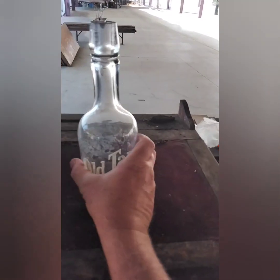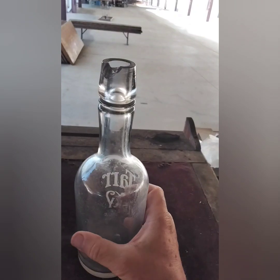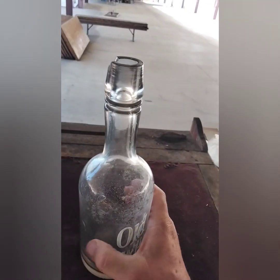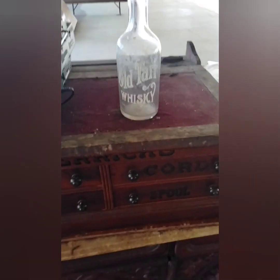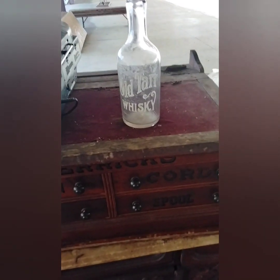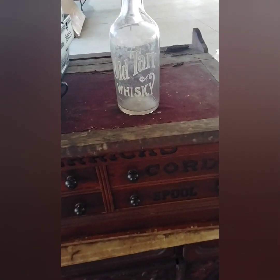Now it does have a chip in it, but it is probably the only bottle like it in existence, and I think that I can probably get $2,000 for it. That might be a crazy estimate, or it could even be too low.